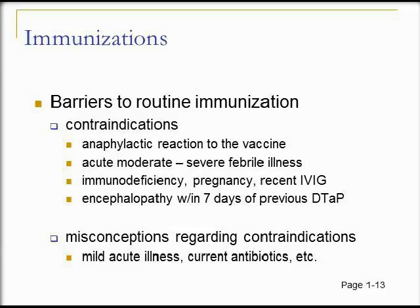So among those are an anaphylactic reaction to the vaccine or one of its components, an acute moderate to severe febrile illness, immunodeficiency, pregnancy, or recent IVIG exposure in a patient who's due for live vaccines, or a history of encephalopathy within 7 days of a previous DTaP vaccine. That's it. Those are the only true contraindications to vaccines.